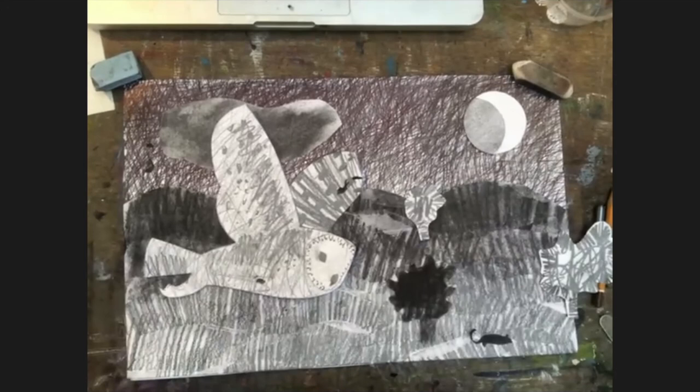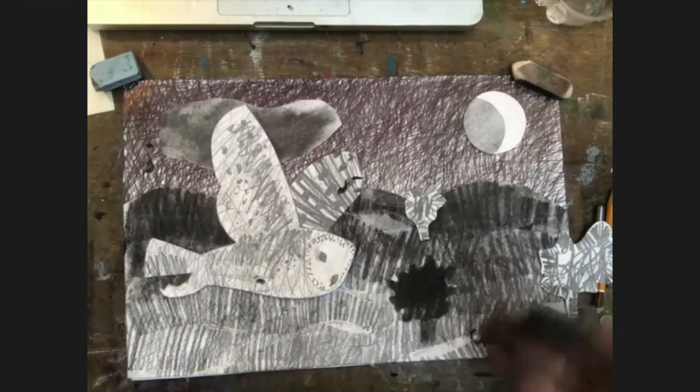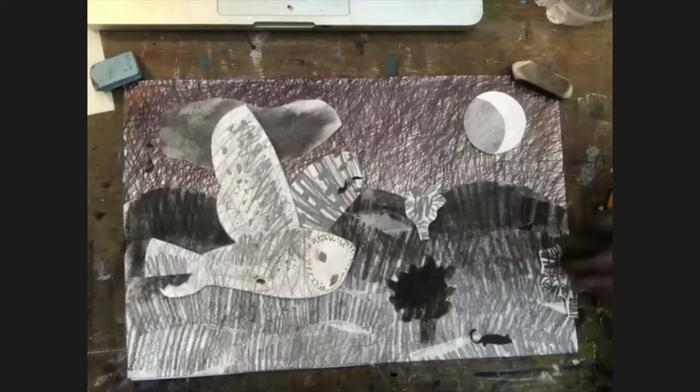Are we gluing down yet? No. Say again? Are we gluing it in yet? When you're ready, stick it down. So stick it down in sequence. So obviously the stuff at the back first. So the first thing you'd stick down would be the landscape on top of the sky, okay?